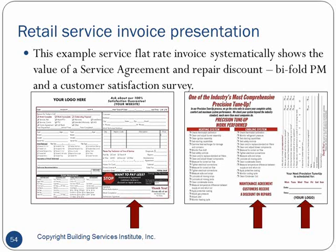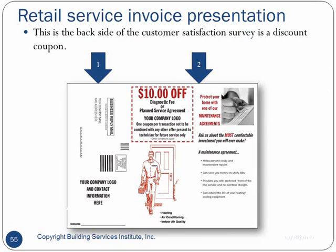At the end of the call, you can tear off the customer satisfaction survey form and provide it to the customer by simply saying, Bob, my company's always trying to find a way to improve our customer care call handling. Plus, it's how I get evaluated. Would you mind sending this into the shop when you get a chance? And of course, if they haven't purchased a service agreement from me, then I simply fold the service agreement flyer, which has a $10 coupon off the back for either a future diagnostics fee or a future planned service agreement.